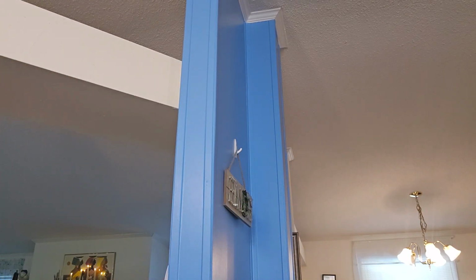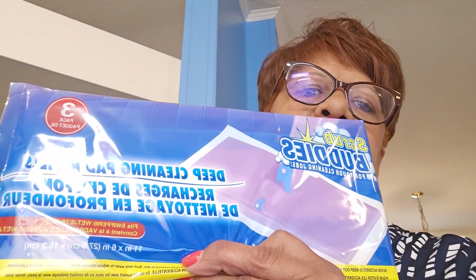So I've got a few things from the Dollar Tree, and I'm gonna show you those. So I finally got a Swiffer, so I'm gonna try these products. These are the deep cleaning pads. There's three. It's Scrubbing Bubbles for tough cleaning jobs, and it says it fits on Swiffer. Comes in a pack of three. So I got two packs of those.